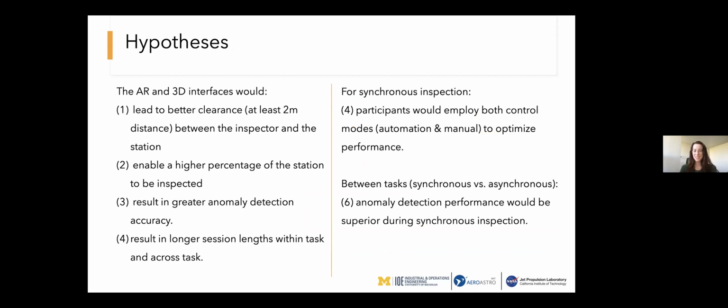In terms of hypotheses, I know this is a lot of words on the slide, but I'll walk through them pretty quickly. For the AR and 3D interfaces that featured those interactive 3D models, we hypothesized that this would lead to better clearance, that is, maintenance of that 2-meter distance between the inspector and the space station. We also said that it would enable a higher percentage of the space station to be inspected, and ultimately lead to greater anomaly detection, because they had more freedom to have more viewpoints to see those anomalies. We also expected that session lengths would be a little bit longer because they would be spending time manipulating those viewpoints on the right.